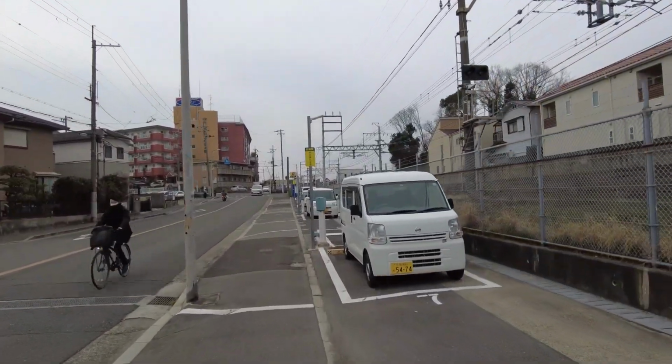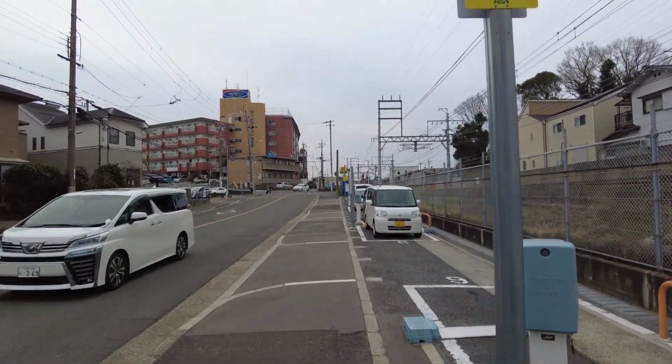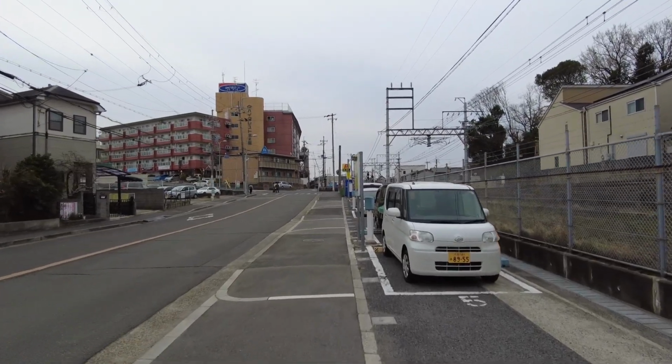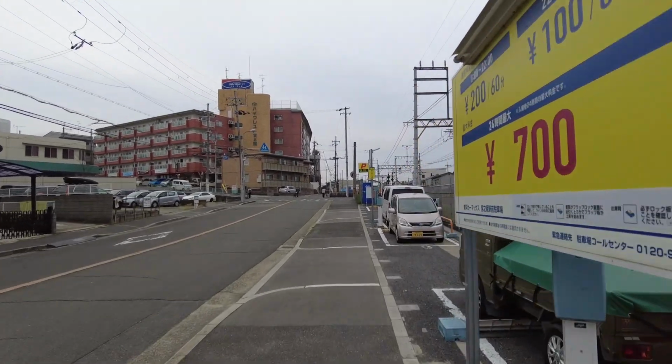So this is my first time here going to this park that we're going to. I've been here, but not to the park, so I may have to check my map a few times, but I think it should be really easy. We just go straight and turn right.